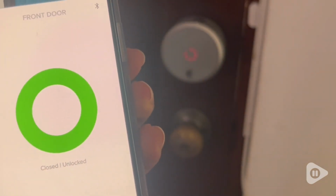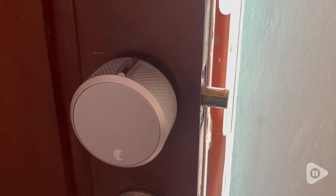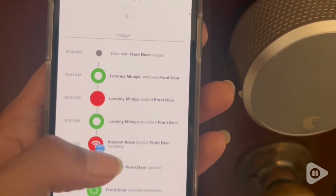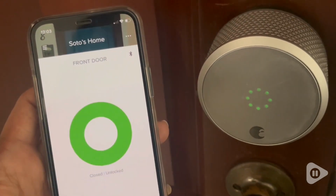Another great feature is that I can open the door remotely. So if I need to let in my mom or my sister to check on something while I'm not home, I can do it easily from my phone. It is super handy for those moments.